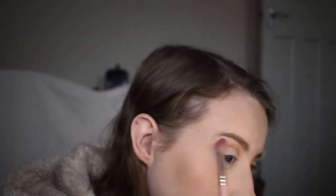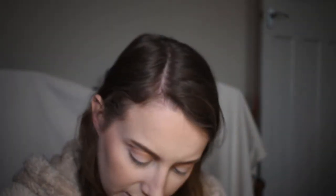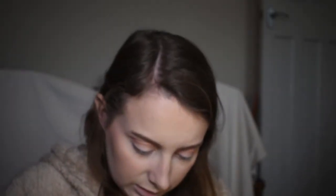So I'm just kind of running this in my crease. It's a nice transition. I'm just going to run it up towards my eyebrows a bit just to wing it out a little bit because I can. I go with Pumpkin, which is this orange just here.